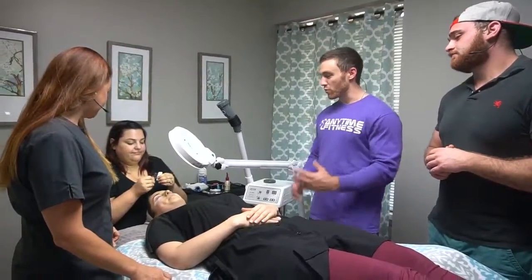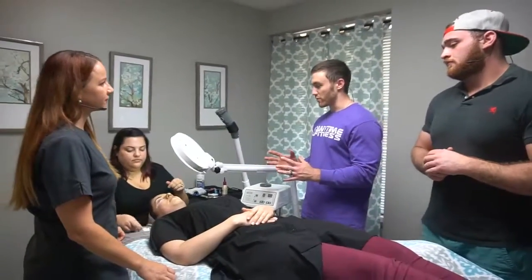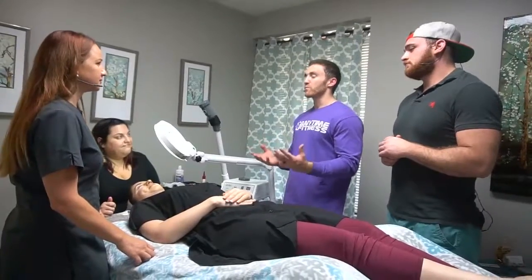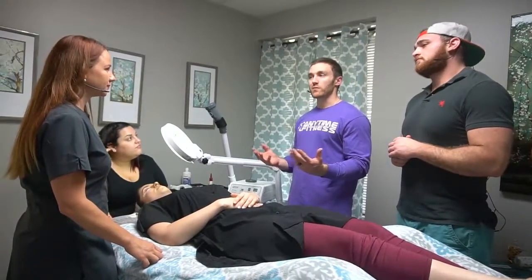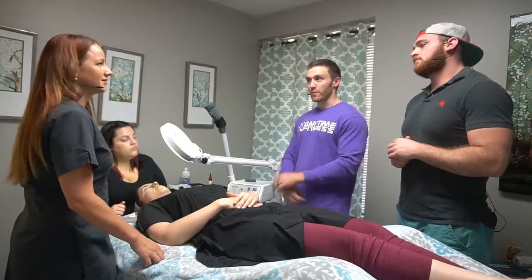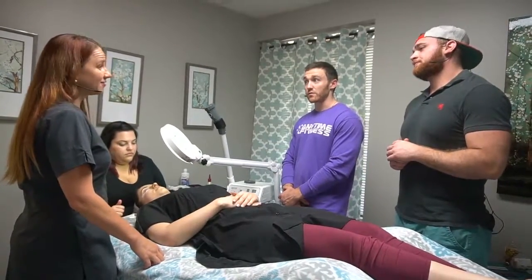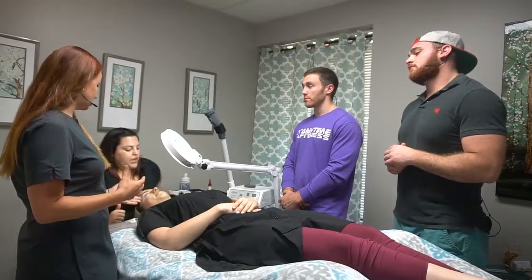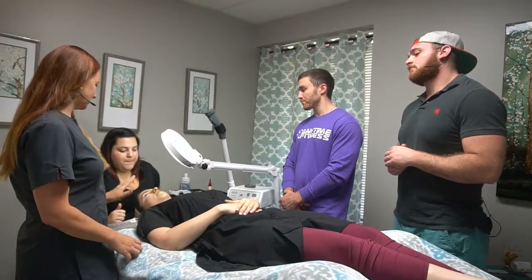With this procedure, I know Megan's really right in there on Amanda. So for someone who's never had this done before, you've got to be pretty comfortable with someone being right by your eyebrows and your eyes, especially. There's a lot of people whose eyes twitch quite significantly. She's not twitching at all. She's like the perfect model.